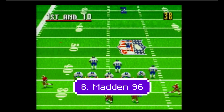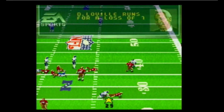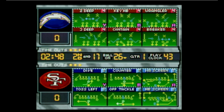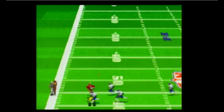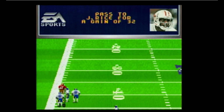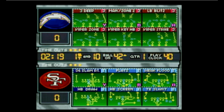Number 8 is Madden 96. Madden 96 is probably not the best Madden game on Super Nintendo. I'd go Madden 97 personally, but the word is that the stock emulator on the SNES Classic won't actually play most of the Madden games. So fortunately, Madden 96 is a solid game I've always had a pretty personal connection with. It opts for a top-down viewpoint, provides a good contrast to Tecmo's Super Bowl side view, and allows for trades and created players.